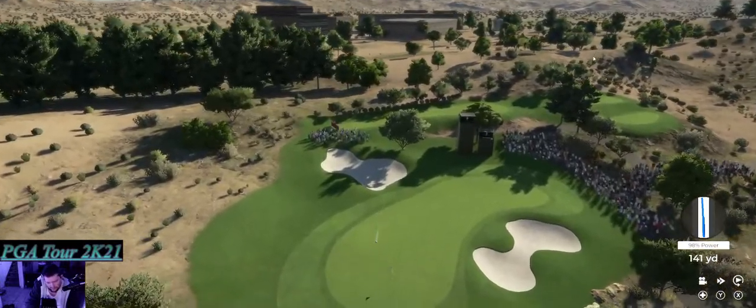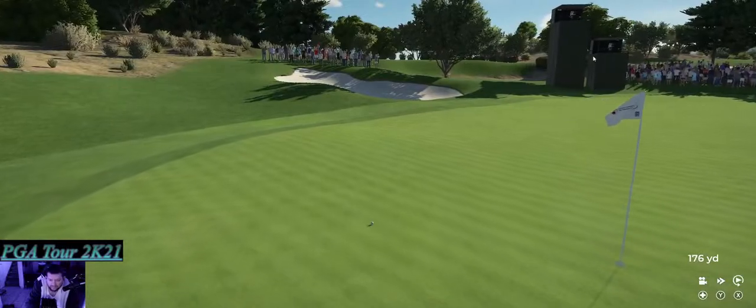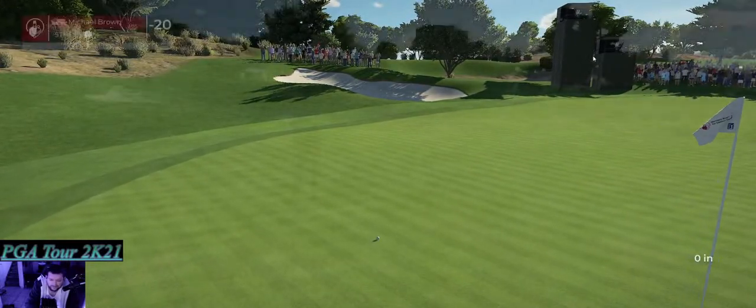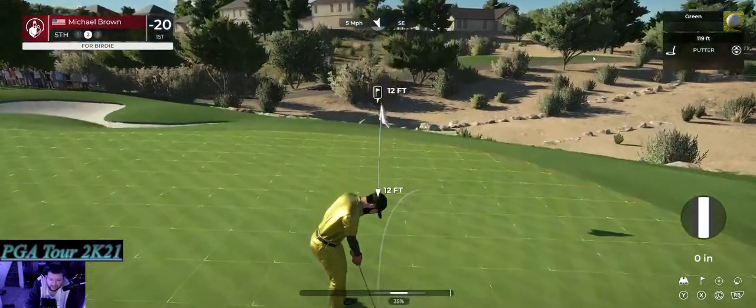Anywhere up on that dance floor would be nice. Wow, what a shot. And this one for back-to-back birdies. Go.